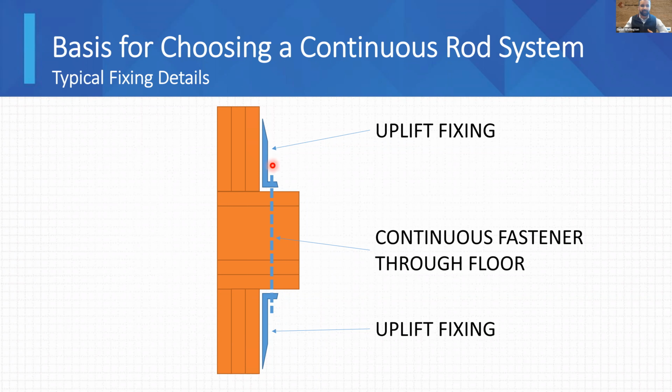And usually a set of steel brackets are fixed using screws, nails, or bolts. Then there's a continuous fastener that goes from one level to the next, and that's usually there to transfer the tension from the floor above to the one below. But the problem is, with the tension that is developing as you go down the structure, the fixing's capacity will grow proportionally. So you will likely see several fixing details with bigger capacity fixings at the lower levels and smaller capacity fixings at the higher levels.